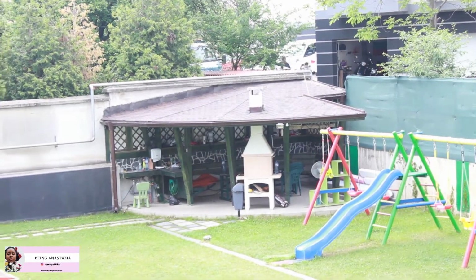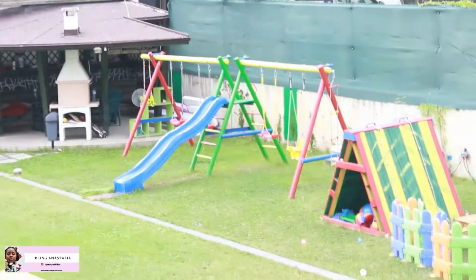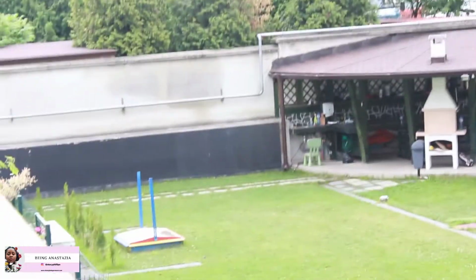Over there we can even do barbecue. Like, there's a spot set already for barbecue, and it's pretty amazing. If you have kids, like, you can put them outside. There is a place to cook, to wash dishes, and I love this one.